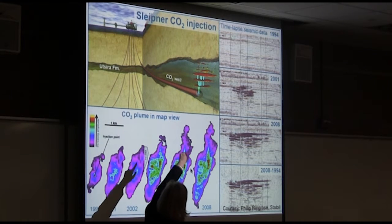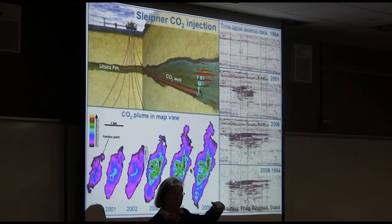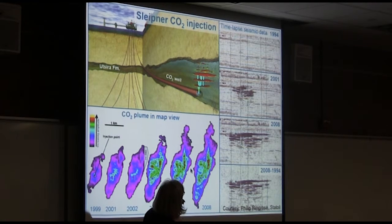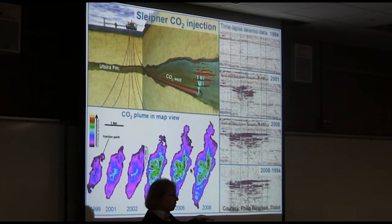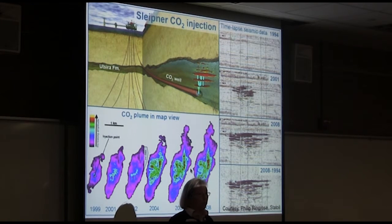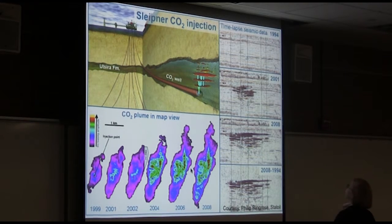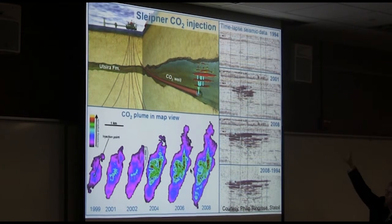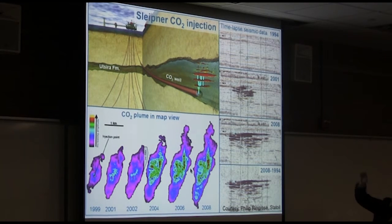And what's shown in this artistic rendering is basically the model for what they think the CO2 actually looks like, that it forms a number of sort of pancake-like layers that are created because within the sandstone aquifer there are lots of actually little tiny layers of low permeability or fine textured rocks. So that's the conceptual drawing that was based on images. So these on the right-hand side here are the seismic images. So the top is the image before there was any CO2 injection. Basically all you can see is the top of the sandstone unit and the bottom.